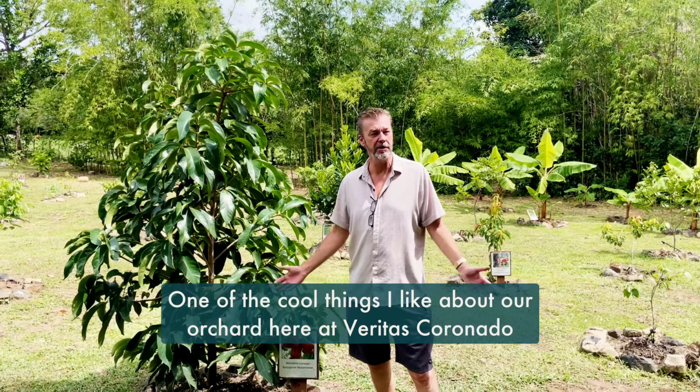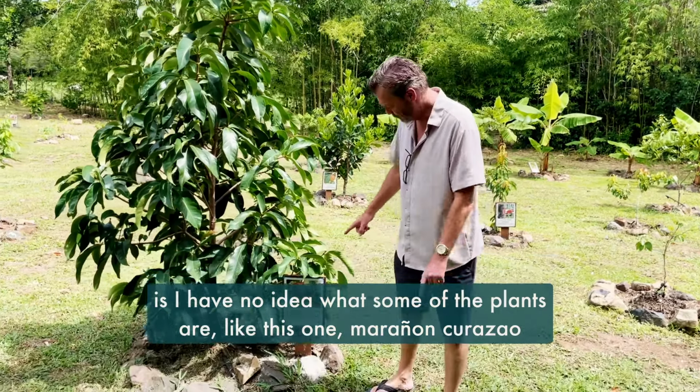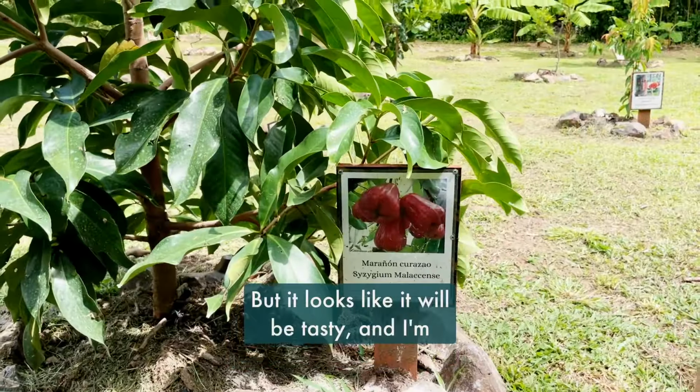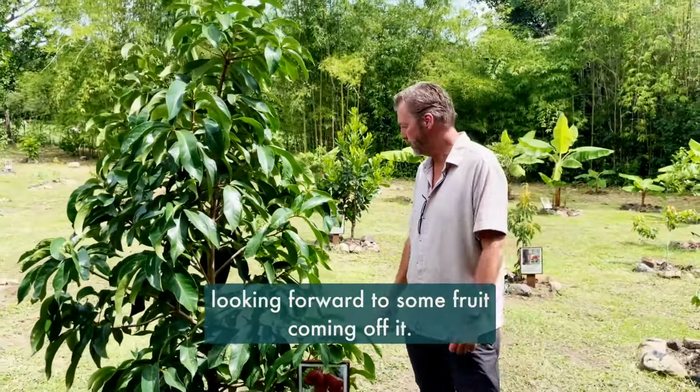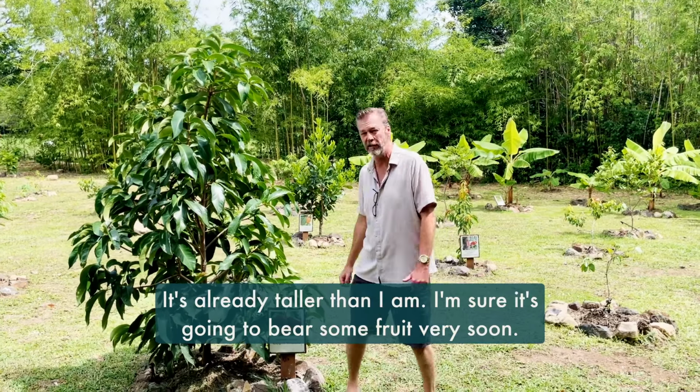property's own produce. One of the cool things I like about our orchard here at Veritas Coronado is I have no idea what some of the plants are. Like this one, Marignan Corazao. But it looks like it will be tasty. And I'm looking forward to some fruit coming off it. It's already taller than I am. I'm sure it's going to bear some fruit very soon.